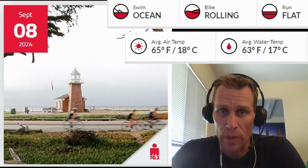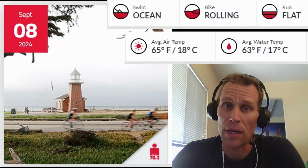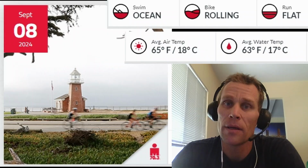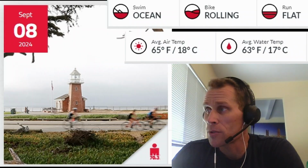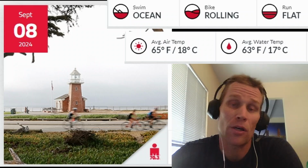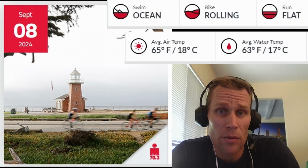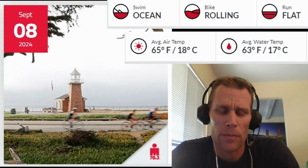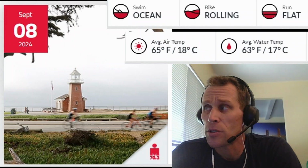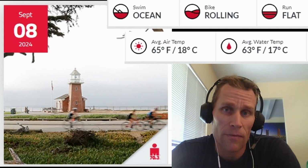Okay, we've seen these quick stats on the screen before, right? Ocean swim, check. Rolling bike, check. Flat run, absolutely. Also, air temperature 65 degrees. I'd say that's a fair assessment. Early in the morning, it could be as low as 55 degrees, and in the middle of the afternoon, 75 degrees. But if I had to say a single air temperature value, 65 Fahrenheit is correct.